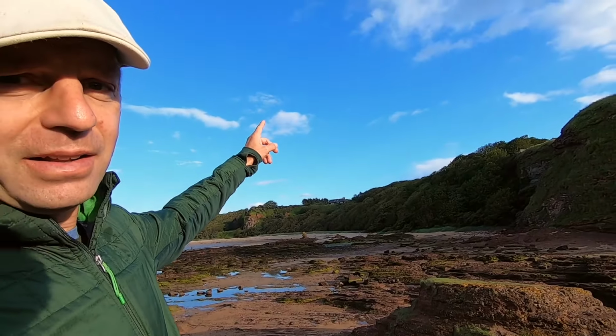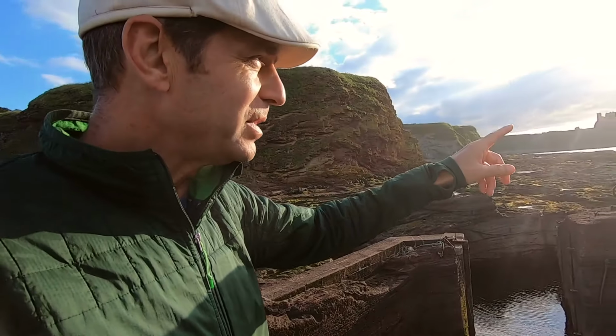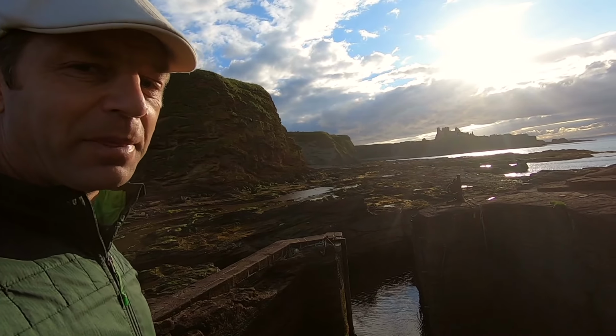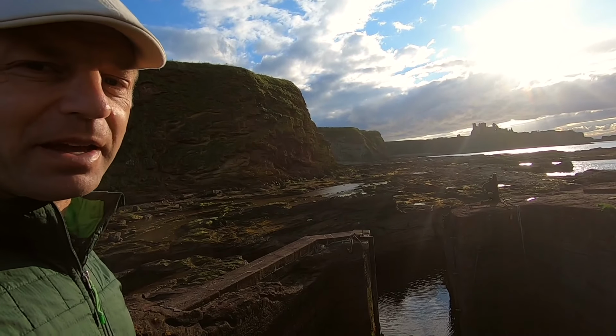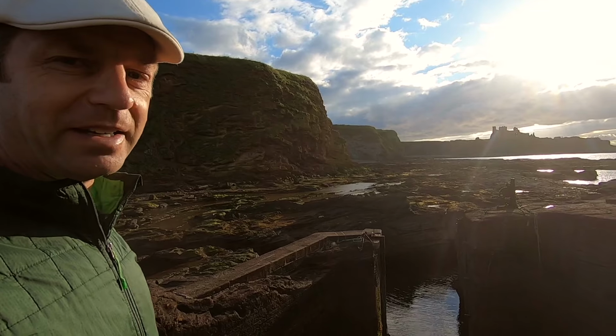However, if you look up on there, this is all blue sky, so unless the cloud moves in the northwest, then obviously we're not going to have the colour in the sky. So, fingers crossed that something happens later on, but for now, I'm just going to have a look around and see what we can find.